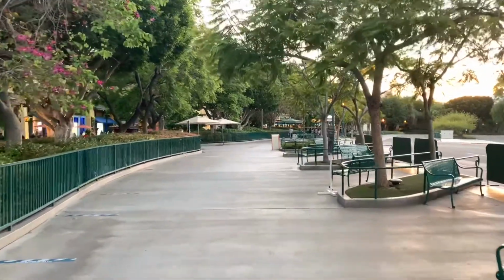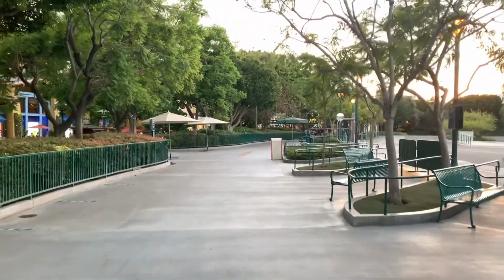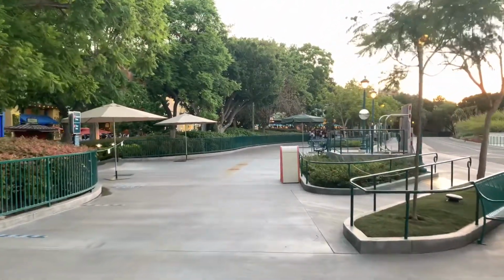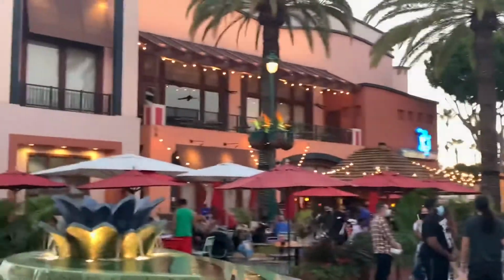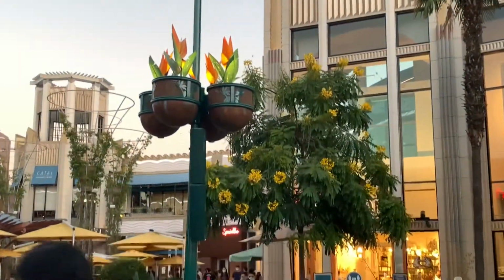But overall, today, it's a Friday night. It's a little bit busy. Busier than I've seen the last two times I've been. Close to the amount of people that were here on opening day. Just like Black Tap over at Tortilla Joe's and the Jazz Kitchen, they actually do have outdoor seating. All restaurants in California are like that right now.